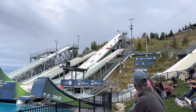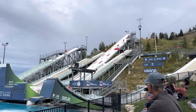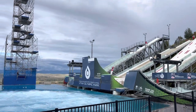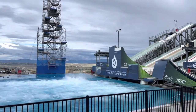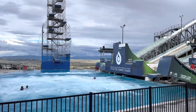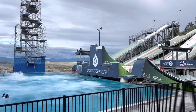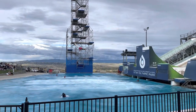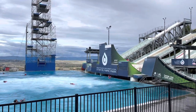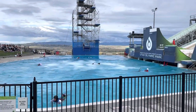Woo! I just got nervous for them. I'm like nervous. Oh my gosh. Come on, everybody, it's time to make some noise. Oh my gosh. They're going so fast. Oh my goodness. Are you kidding me, guys?